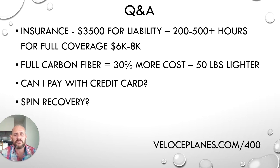I'm a 300-hour pilot, and it's got a $200,000 hull value. So that gives you an idea: if you have a lot more hours, you'll probably get a little bit cheaper. If you have less hours, it's probably going to be more. If you want to cover it for more than $200K, it's probably going to be a little bit more, but that gives you an idea of what's available for these planes. One of the other options is, if you really want, we can do the full plane in carbon fiber, but it's going to be a 30% increase in cost, and you're only going to save 50 pounds in weight. So I usually talk most people out of it, but yeah, you can pay with a credit card.